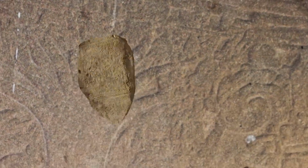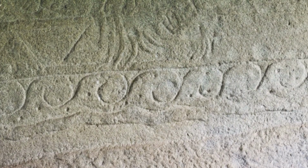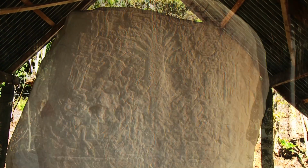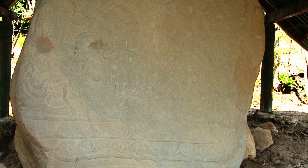Defaced, eroded, buried, decomposed, uncovered, weathered, vandalized, stolen, and recovered. It is a miracle that any of the low-relief carvings on this volcanic stone, known as Izapa Stela 5, are still visible at all. In addition to the physical deterioration, the healthy academic debate about its meaning has been largely silenced.